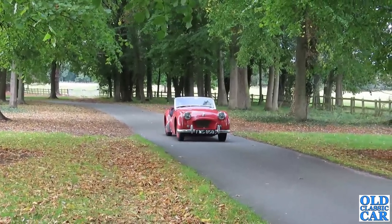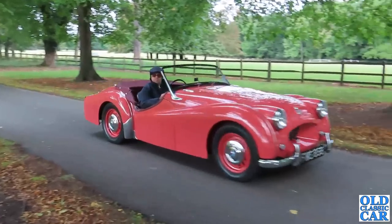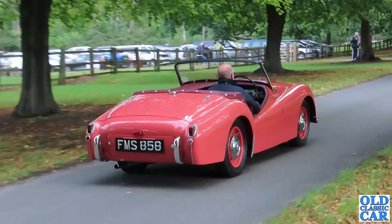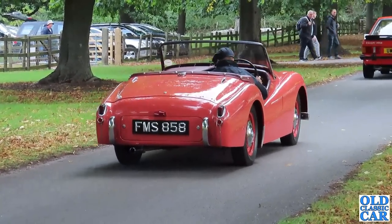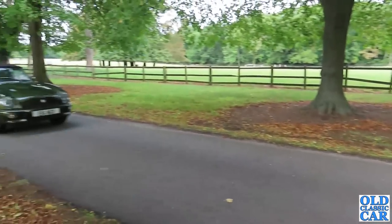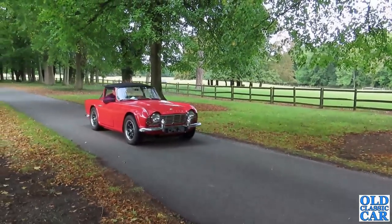Last time we saw this really unusual coloured TR2 was at the Alton Park Gold Cup, if I remember right. What a beauty that is. It's one of very few in that colour, I believe. E30 Cabriolet, MGR V8, TR4, 1964.